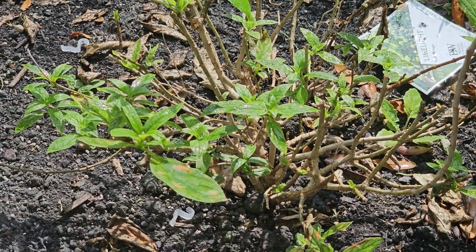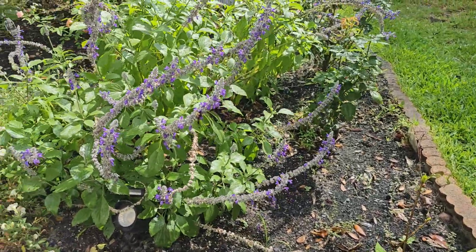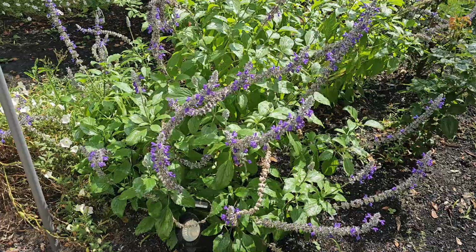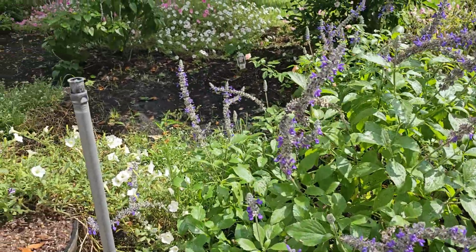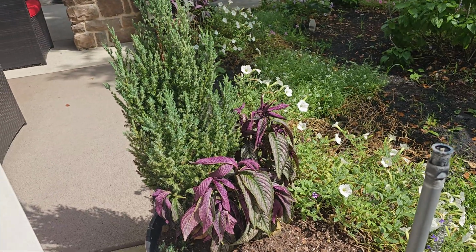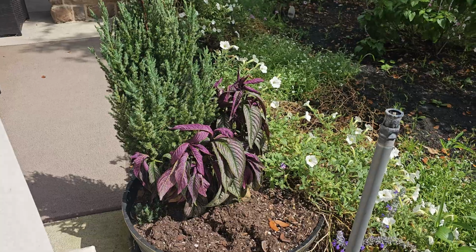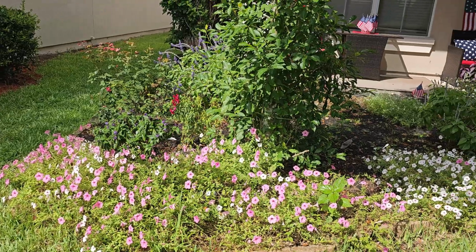Look at that. These are burnt. You see the leaves, they're getting brown. They're getting burnt. But I've been loving all the, wow, look at that. These are so beautiful. But my petunias in the pot, those are drying up. Surprisingly, I thought these junipers were going to start getting brown because they've been in the sun, but they've been doing good.